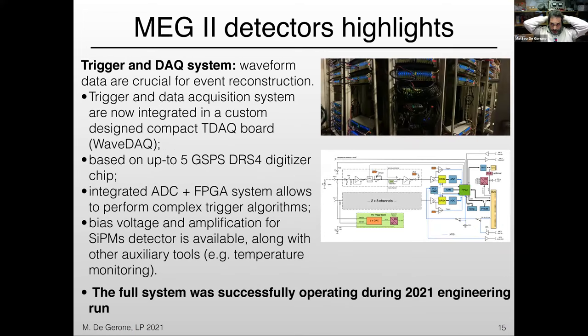Finally, the trigger and the DAQ system. As I said, we developed a customized trigger and DAQ system. They are integrated in a single board, which is called WaveDREAM. It's based on the 5 gigasamples per second DRS4 digitizer chip, together with a system of ADC and FPGA, which allows us to perform a complex trigger algorithm. Moreover, this kind of board is very compact and very useful because we can even provide the bias voltage and amplification to our SiPMs, so we can have a quite compact DAQ system, together with other auxiliary tools. For example, we also have a temperature monitoring system and so on. All this system was successfully operating during the 2021 engineering run.